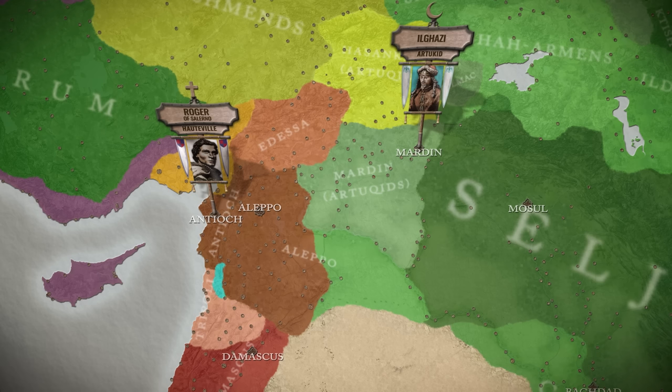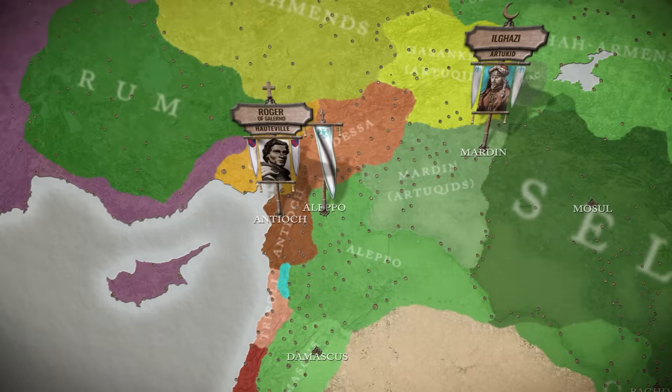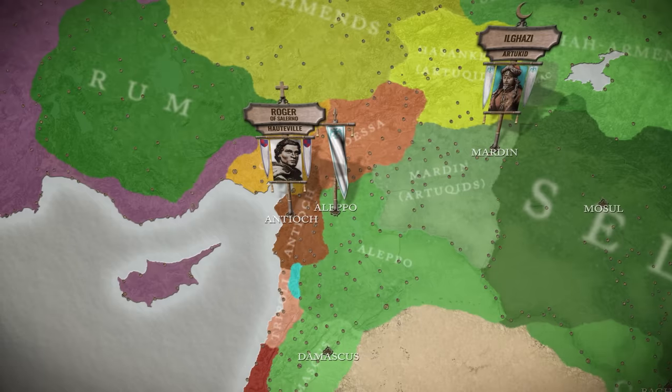He and other Turkmen leaders from the region were equally aware that if Aleppo drifted into the Christian fold, the Franks would strengthen their position incalculably, raising the possibility that they would advance in force against Turkmen lands to the east. However, the prospect of being ruled by Ilghazi was deeply unpopular in Aleppo. Although an experienced commander, he was known for his brutality and the purging of the urban elites.